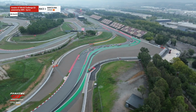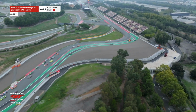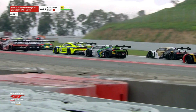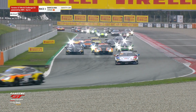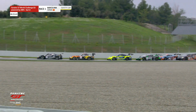That was really brave. Others run out wide, and there's drama in the background. I think a couple of cars have come to grief into turn 1, and we may well end up here with a safety car period because we've got contact in the background, and so the leaders turn their way up now out of turn 3. There's certainly been contact at the back of the pack. The safety car is being deployed, and the race leader on wet tyres looks like being Aurelian Panis.